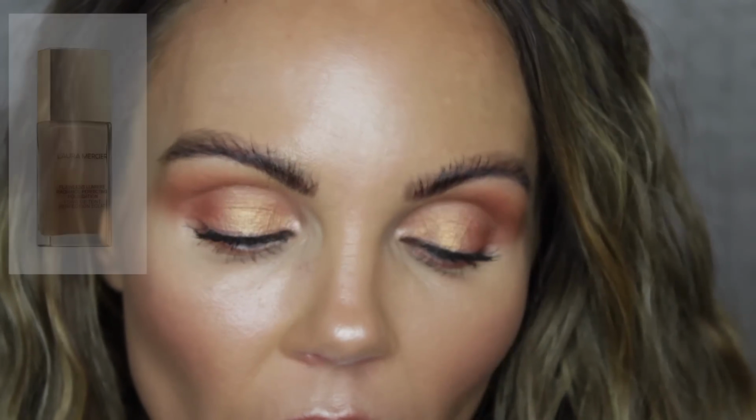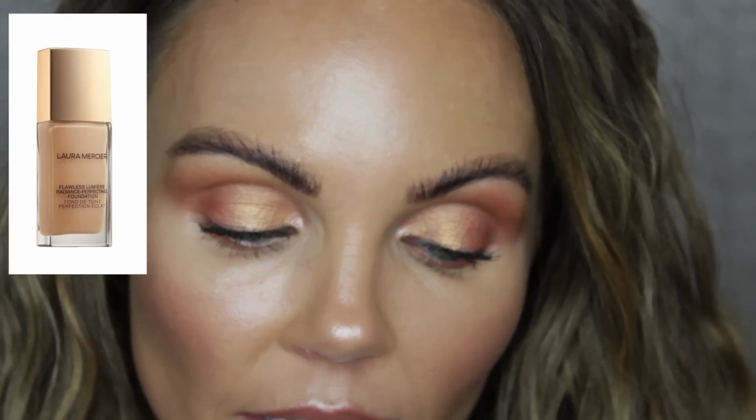For $10, I am shocked. I have $50 foundations that don't look near this beautiful on the face. I am so impressed with this. It kind of reminds me of the Laura Mercier Flawless Lumiere Radiant Perfecting Foundation.